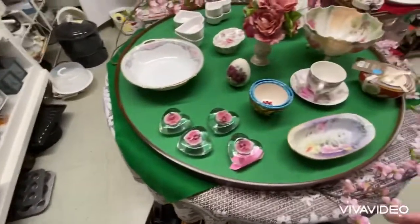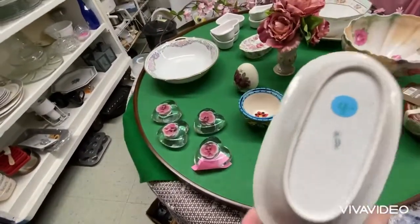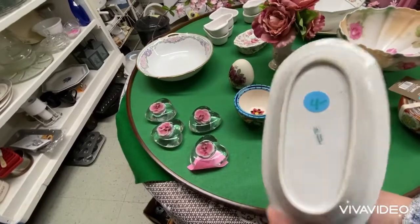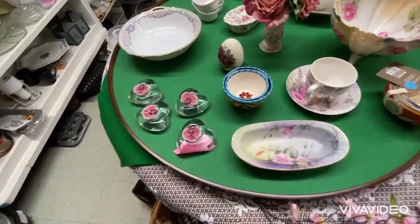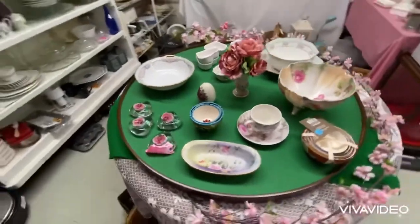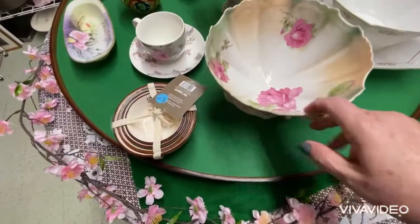Oh, my child. There's some pretty purses. That's pretty. $4. Free card? Free card or trash? This is pretty, but it looks like it has some doinks on it.